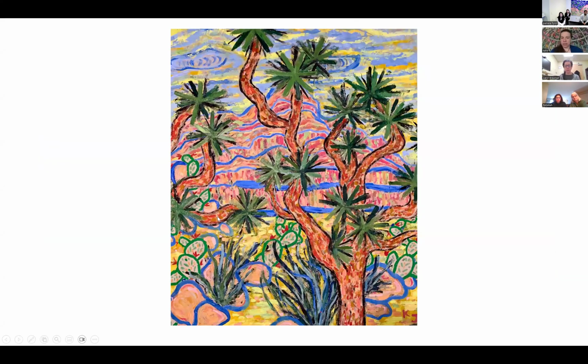And then we moved into the Mojave Desert area. So there's a lot of Joshua trees. So this is a painting of a Joshua tree. I think I titled this one Mojave. It's in the show. Using the blue to break up the really bleached brightness of the sky was my idea on this one.